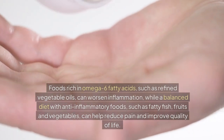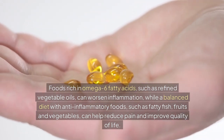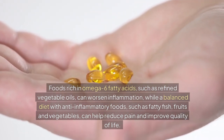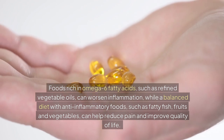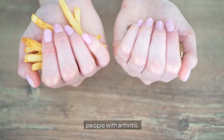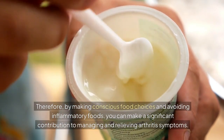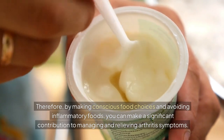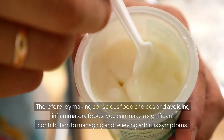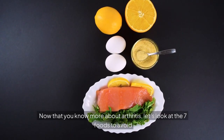Foods rich in omega-6 fatty acids, such as refined vegetable oils, can worsen inflammation, while a balanced diet with anti-inflammatory foods, such as fatty fish, fruits and vegetables, can help reduce pain and improve quality of life. Therefore, by making conscious food choices and avoiding inflammatory foods, you can make a significant contribution to managing and relieving arthritis symptoms. Now that you know more about arthritis, let's look at the 7 foods to avoid.